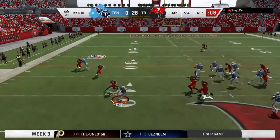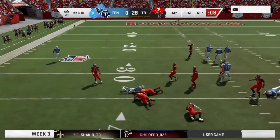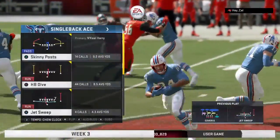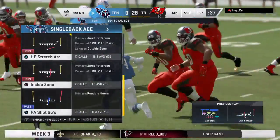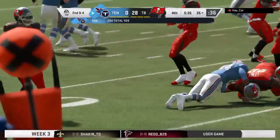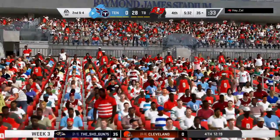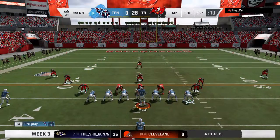On the jet sweep, here comes Moore. And he'll go down here at the 35-yard line. He'll get a nice chunk there on the first down run, and it's 2nd and 4. That's a strong pickup right there on first down, and as this drive goes on, we're seeing an offensive line and running game imposing its will.